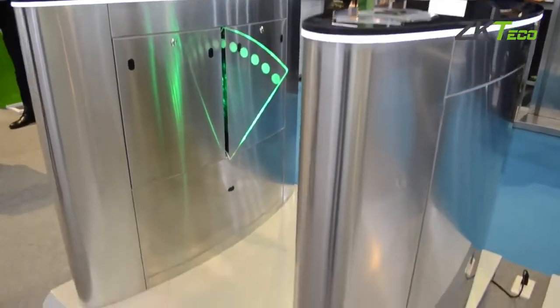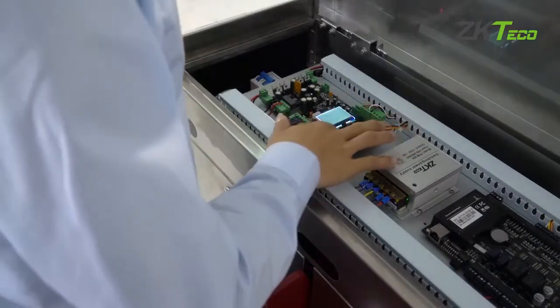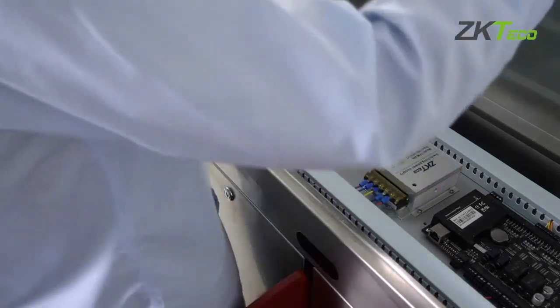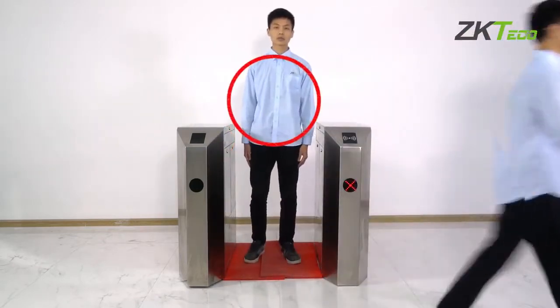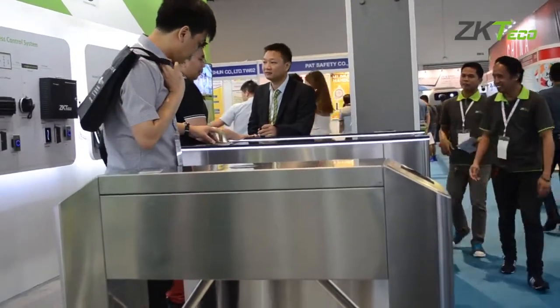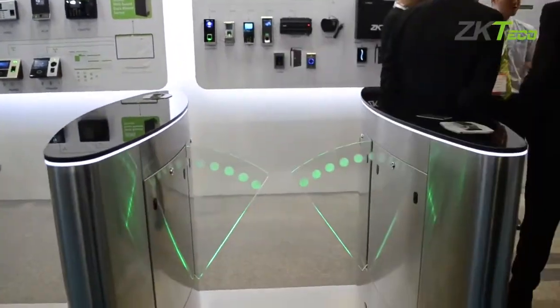Then let's have a look at the flat barrier. Actually, the flat barrier includes several modules, including the cabinet, the infrared sensor, the mechanism core and the board. With these parts together, using the infrared sensor, we can detect tailgating or wrong-direction entrance. The device will give an alarm to remind the guard that some invalid access happened, so they can stop the person.